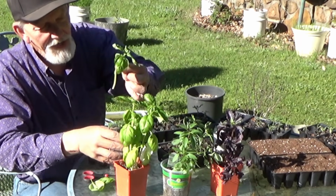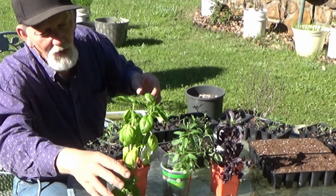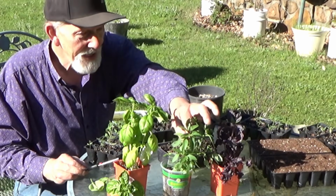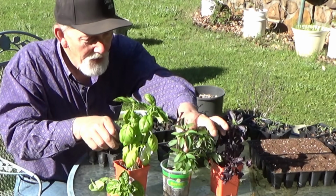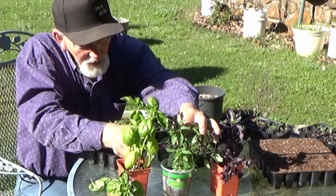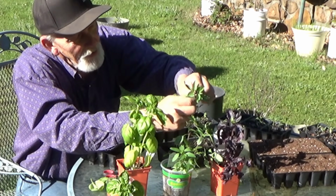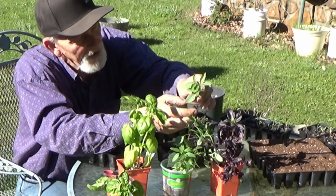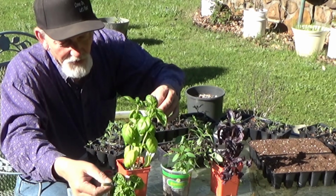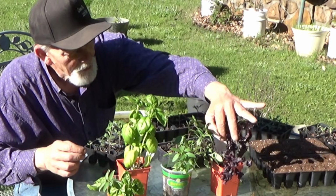And then we're just going to put that in a glass of water, and in a couple days that will root, and then we'll make another plant out of it, and we'll turn this 4 into 8. We're going to do the same thing for the Thai basil. We're going to come up 2 nodes, clip that off, come up to the second node, pinch out those leaves, and put that in a glass of water. And we're going to do that for all of those in that container. The same thing with the purple basil.